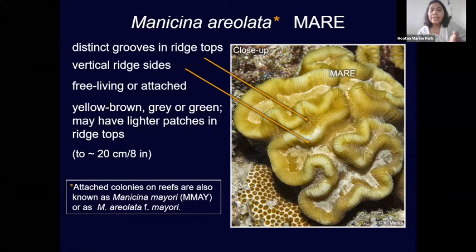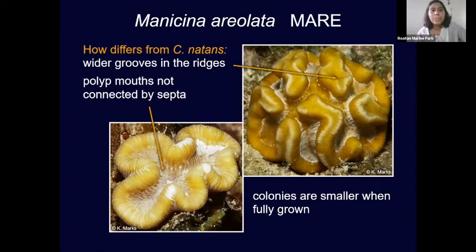They might have lighter patches in their ridge tops, but remember, this is a very small colony. And it says here, a little note: attached colonies on the reef are also known as Manicina mayori. We will not get into much detail, but these are normally seen in the lagoons next to seagrass beds, not fully attached to the substrate. So it might get confused a bit with the CNAT that we just saw. Just to not confuse you guys, but these are both MAREs. These are not CNATs that we're looking at.